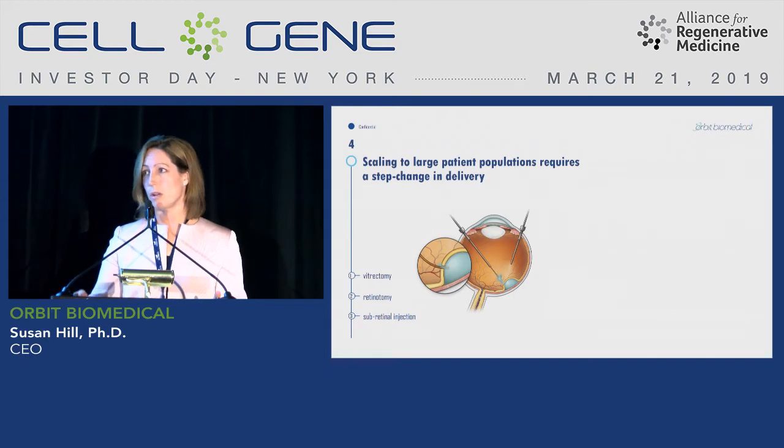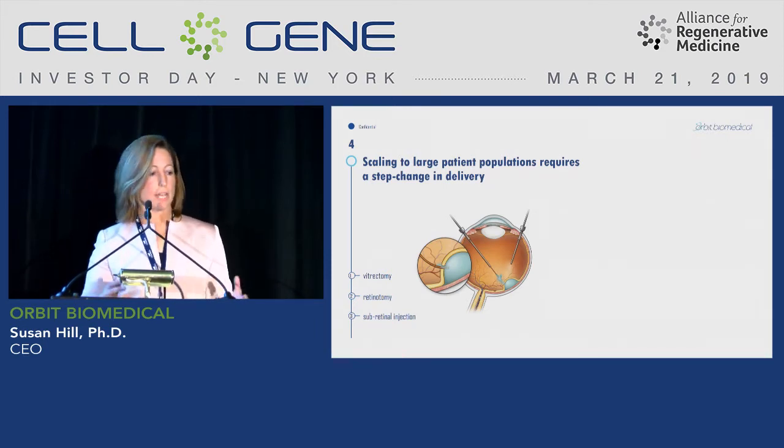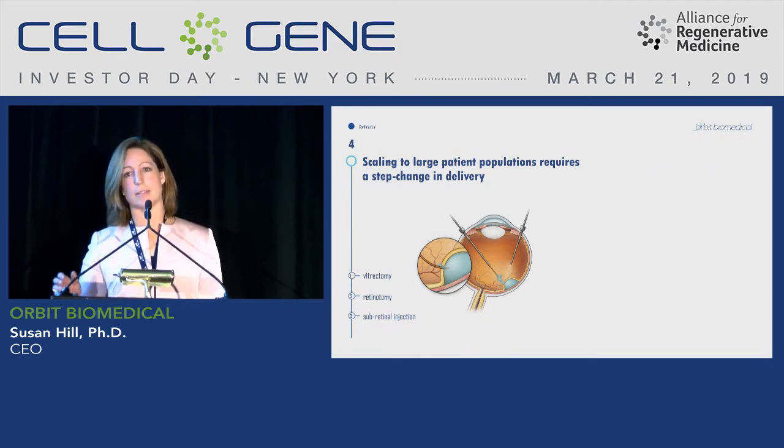There is also a lot of variability from patient to patient and surgeon to surgeon, and there are also various procedure-related safety effects that are important to consider here. So the challenge is, how do you take this, which is a well-established procedure, it's well-known, but how do you take it and scale it?